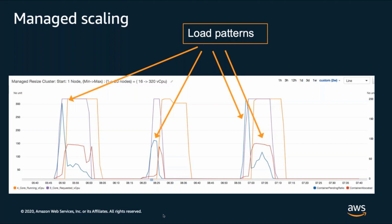Let's take a look at the results of a few tests we ran with managed scaling. For these experiments, we used a one-node cluster that scaled as the workload grew. As you can see from the graph, we used an ad hoc workload pattern. This is where we gave the cluster an intense work for 30 minutes, gave it a break, and gave another intense work to do for another few minutes, and so on and so forth. Now, as you can see from the graph, the blue line in the graph represents the load pattern.